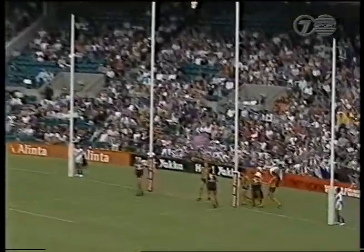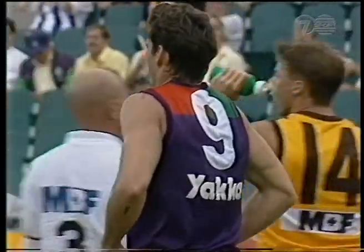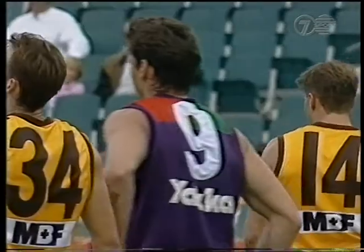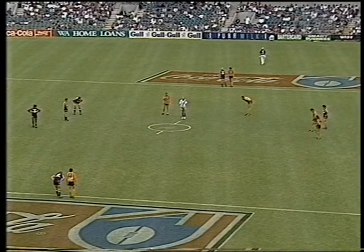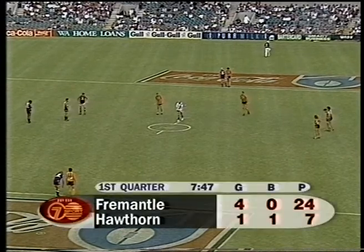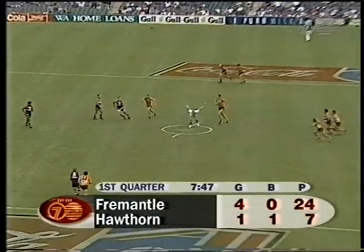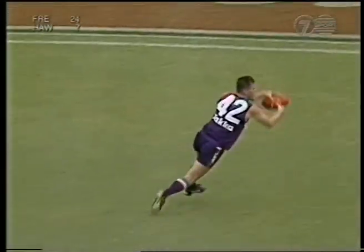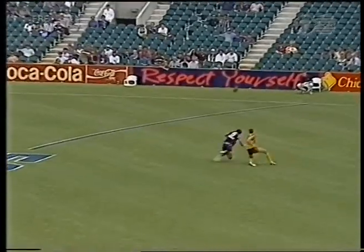There's been a rebound, and this time the ball finishes with Peterman. Took the mark, got the resulting free kick anyway, and finished off with a goal. Dockers on a roll past the halfway stage of the first quarter. 24 plays 7. They've certainly had much more of the ball on their forward line, and they go up there again. Good for the Dockers by Callahan.